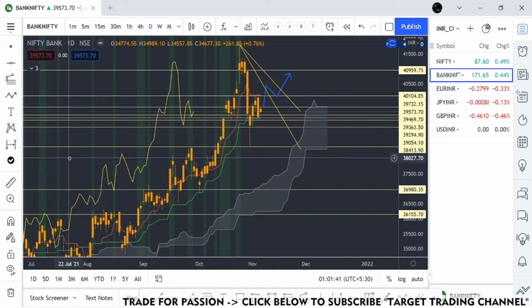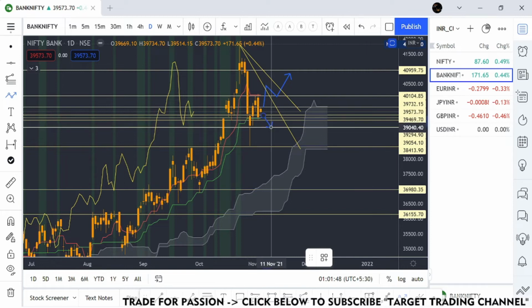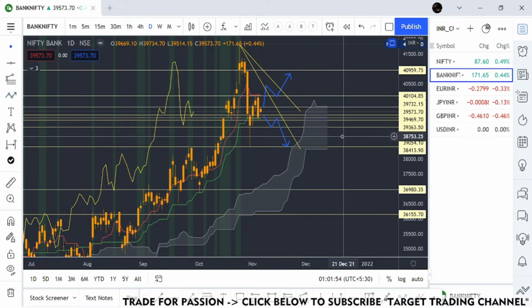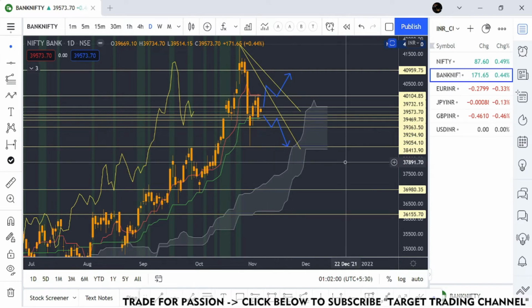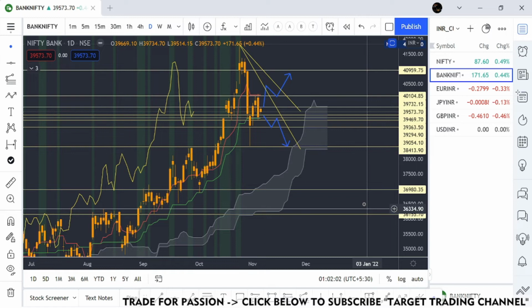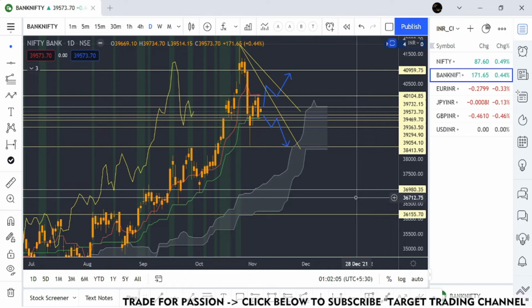If in case Bank Nifty gaps down, then we can see the movements in the downtrend for the short term to these levels. So just observe these levels and check the trading next week.